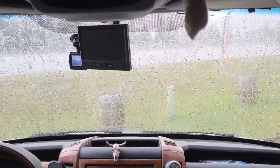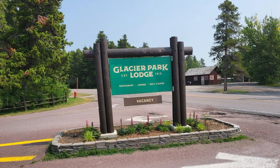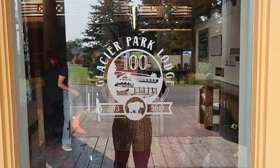Shiver me timbers. The next morning we continued on to East Glacier, where we toured the East Glacier Lodge, a fantastic place and something to see whenever you go by this area.